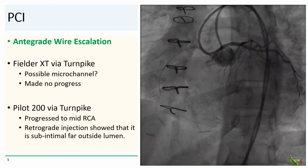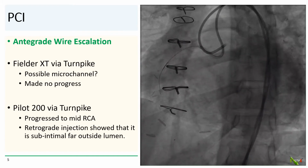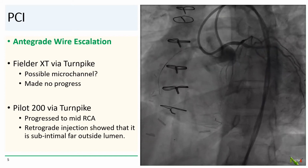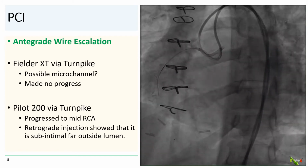So we went ahead and got to work. We used dual 8 French guides and started with a Turnpike LP microcatheter and a Fielder XT wire on the off chance that there might be a microchannel. The Fielder XT unfortunately made absolutely no progress.